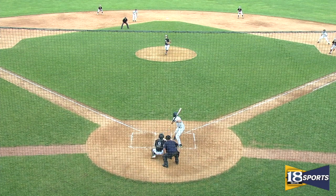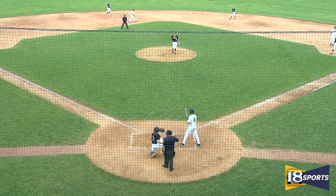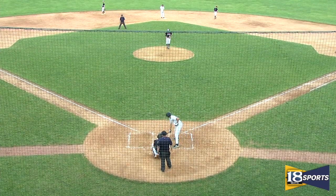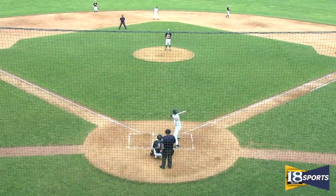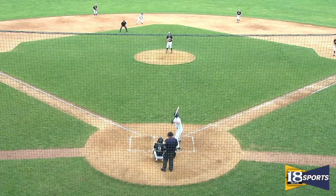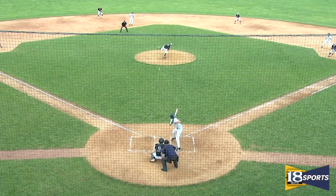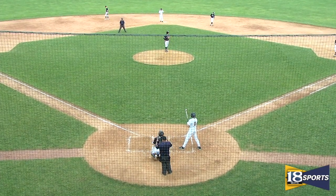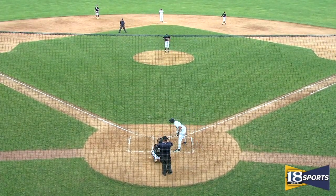The wind, the 2-1. Off speed is in there for a strike, 2-2. Raiders started the air with an error on the first baseman, then a fairly routine ground ball to third. The Raiders didn't get an out on it. No error recorded on that one. Down and in. All breaking balls to Giesler here, and it's now 3-2.